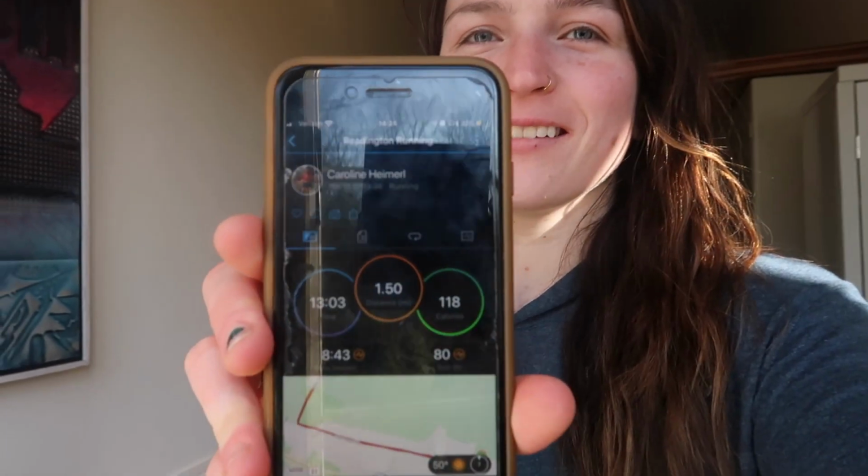All right, I'm back. I finished my run, 1.5 miles. As you can see, 13:03, and I got a Garmin alert for setting a new record for my fastest mile. Ooh. I'm trying to find out here. I think it was 8:38 was the first mile. I hit 8:38, so that's my fastest mile to date.